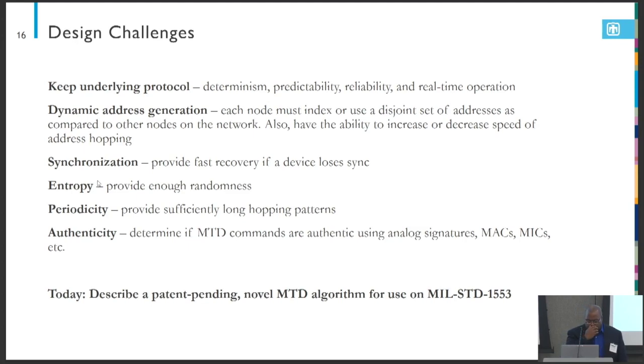And so at that time, it was patent pending. Now we've been awarded the patent. And so we're going to go over the novel MTD algorithm for 1553. And then towards the end of the talk, we're also going to show you other places where we feel like we can use this algorithm, not only 1553.